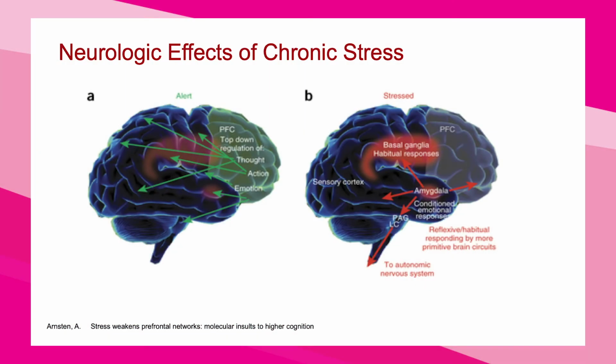On the left, you can see what a normally functioning, alert, and relaxed brain looks like, and the right is our brain on stress. So you can see on the left the area in the green, which is our prefrontal cortex right behind your forehead. That area is responsible for a lot of our higher level cognitive function. So it helps us proactively regulate our thoughts, our emotions, our actions. It's what allows you to think strategically and prioritize.